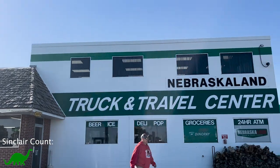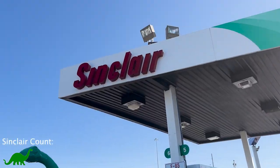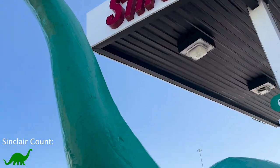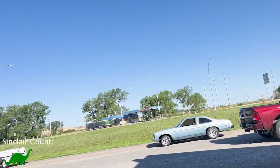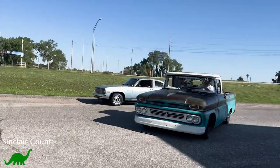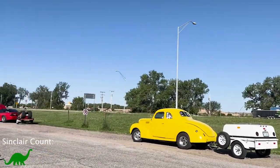All right, we're at our first stop of the day, which is Nebraska Land Truck and Travel Center. It's also a Sinclair gas station, and they've got a dinosaur, and this is one of the old school, old dinosaurs. So this is really cool to see. There's a bunch of race week cars, a bunch of road week cars, a couple of cops here. So you can definitely tell that this is a checkpoint. All kinds of cool trailers, cool cars.